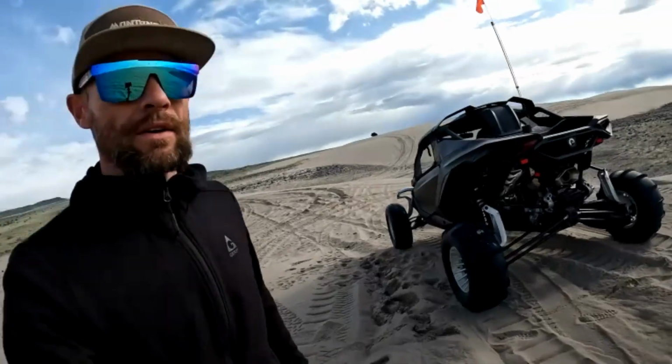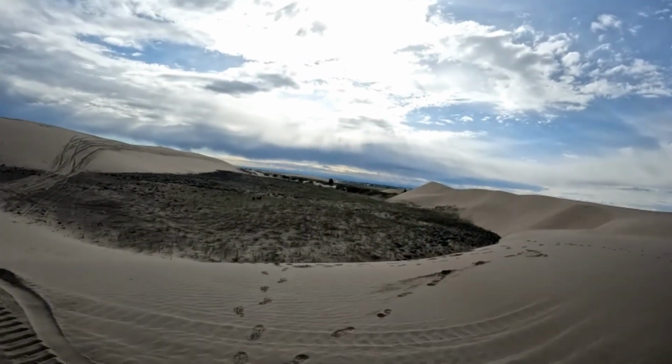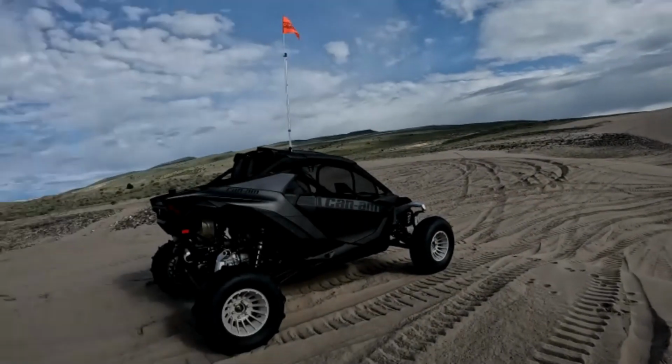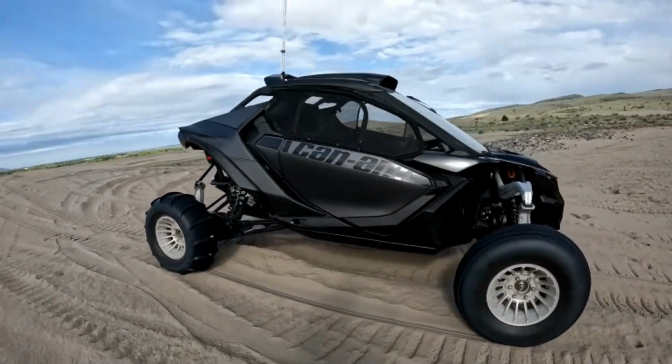31-inch sand slingers, 14 inches wide, 15-inch wheel. Yeah, we're just out here. The boys are doing their thing. I found some vegetation for them to go play in because the sand for them is not that much fun, obviously. Yeah, this thing's been pretty amazing so far.